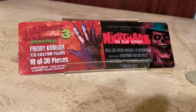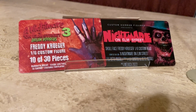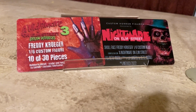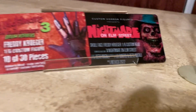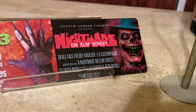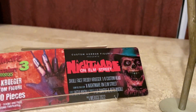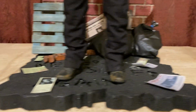The sculpt and paint was done by Beto, and the clothing and all that was done by Lou. This is amazing. And also we got the other COA over here for the alternate head sculpt as well. Very cool. COAs for both of those. Once again, this is number 10 of 30. And let's go over the alternate head.